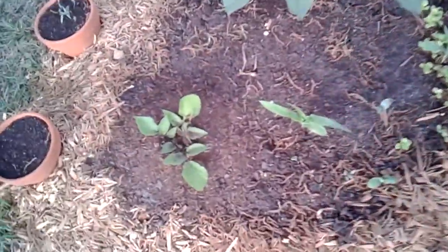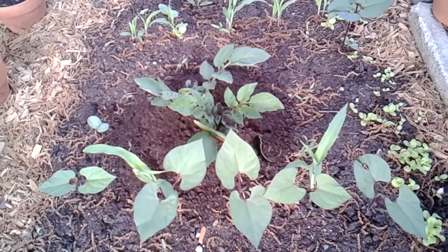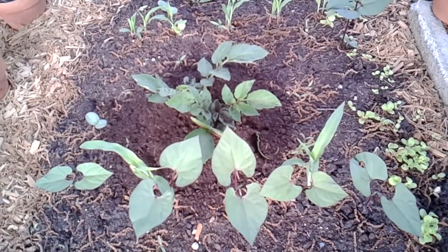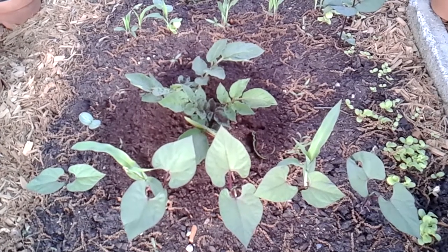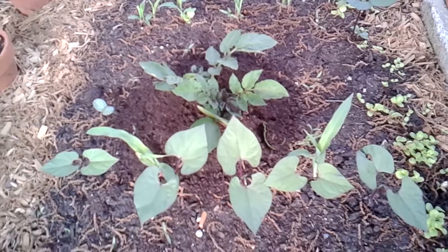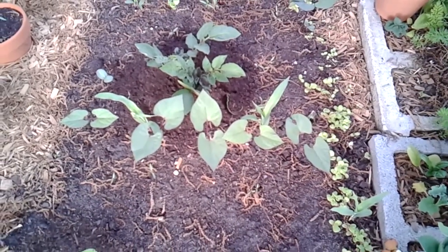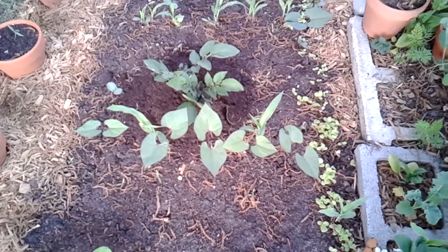Purple potatoes, blue potatoes over here doing pretty good. I've been trying to bury these. We talked about how potatoes are Solanum tuberosum. They will form tubers all the way up that stalk, all the way up to the leaves. So as your potato plants grow, you can continue to bury them all the way up to the leaves, and you'll increase your harvest of potatoes vertically.